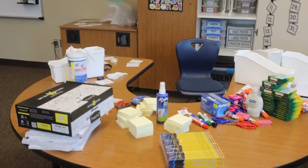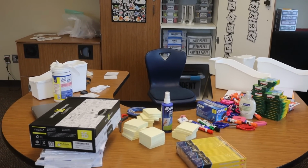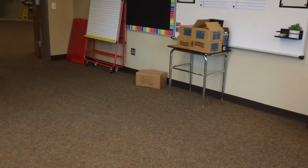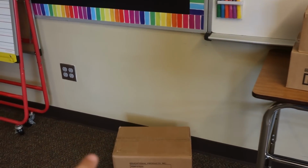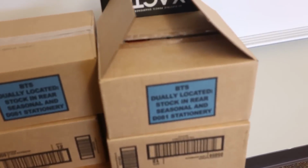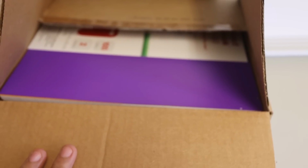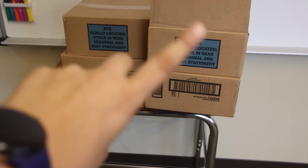Look at this craziness. So I came into my classroom today and I saw a whole bunch of supplies dropped off. We have a whole bunch here, so let me introduce you to these first. Now I'm not sure, I think this says black marble composition book, so that's what's in there. And then they say that there's more supplies on the way, so these are folders. We have this box, this box, and I'm pretty sure these two boxes are notebooks as well.